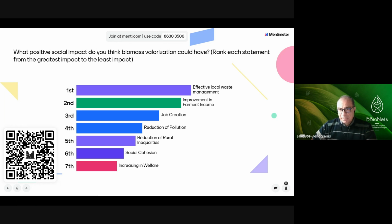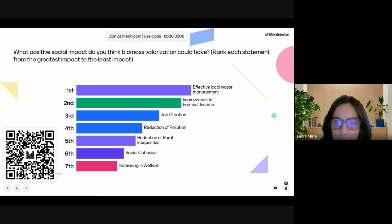Just a comment from my side. When we're talking about income, there are two types of income. One is I sell something and I get money in return. The other is I don't pay any penalties or restrictions, so I save money. I don't earn more, but I don't pay. Respecting regulations, especially now in the new CAP, where there are stricter rules on how to valorize and what to do with your side streams or waste streams, sometimes saves money. So it can be seen as an indirect increase in income. Yes, an avoided cost.